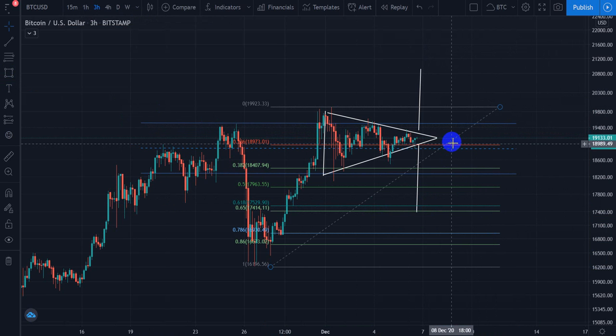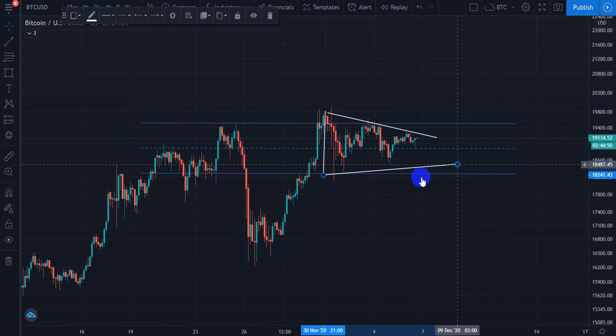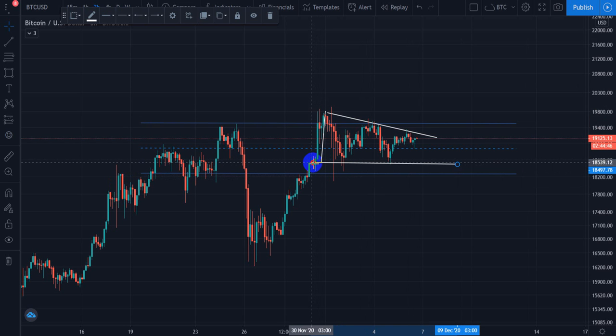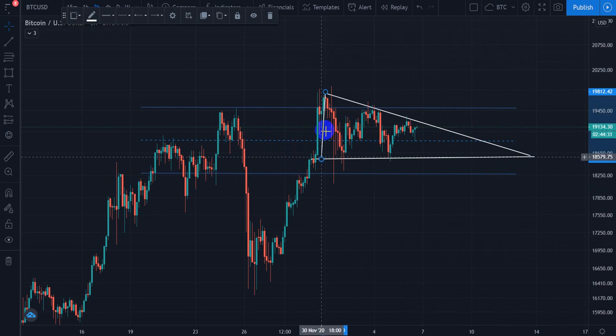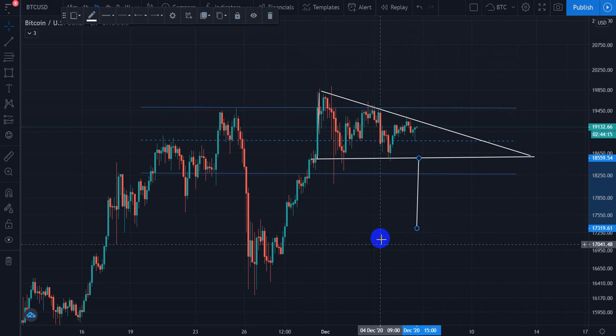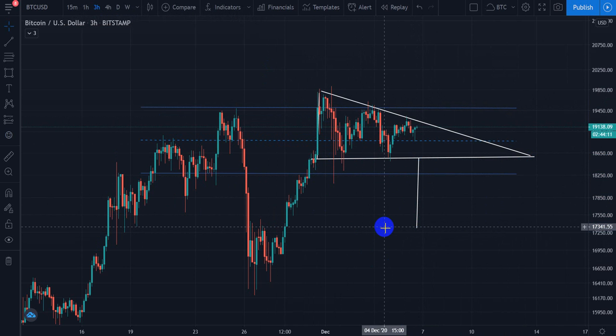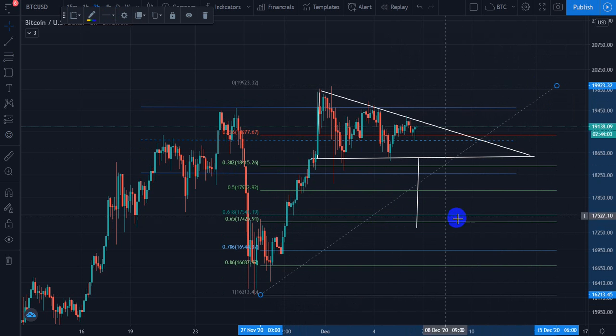And this is not the last probable scenario. So let's have a closer look at it. There is a possibility that this is a descending triangle. And if this is a descending triangle, then there's a high chance that we will break to the downside. And if you respect this figure, and if we're breaking down, the target from here will be somewhere around $17,300, which is again a perfect respect to the golden pocket ratio.